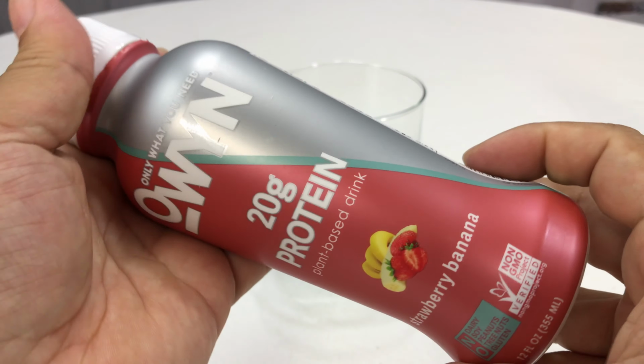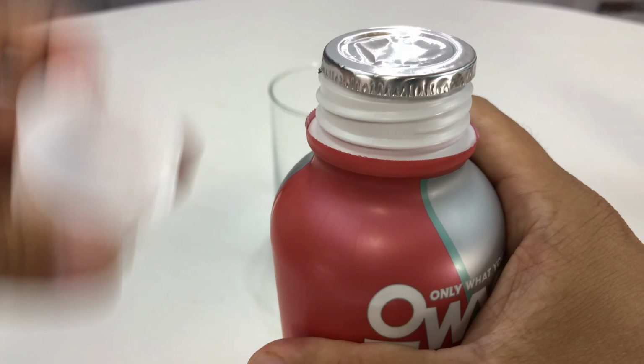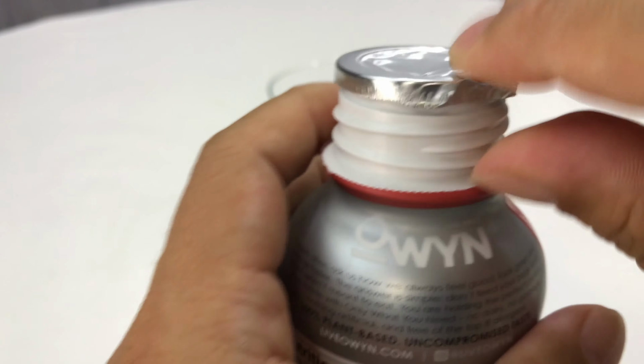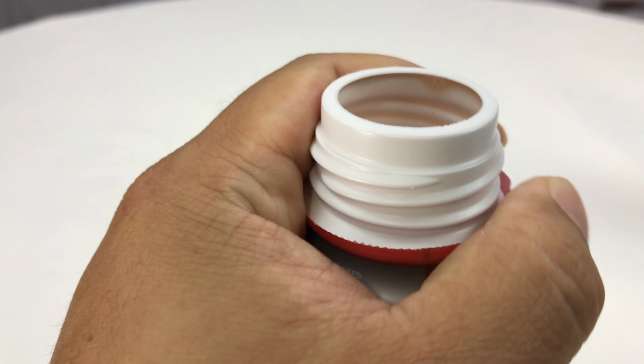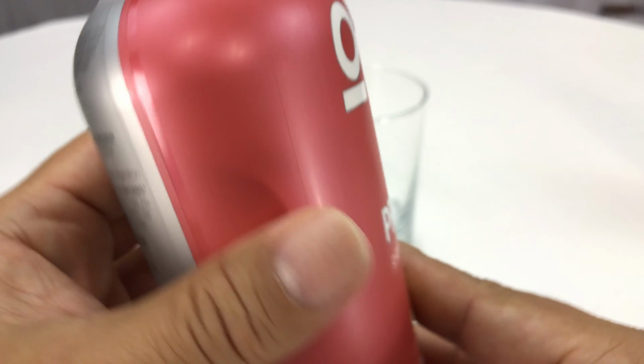And, kind of a nice attractive bottle. I think that's pretty cool looking. Let's just open it up here. I have now refrigerated this. Oh, so we've got a fresh seal here, which I was not expecting, but that's okay. And so this is going to be served at room temperature. You can see there the strawberry banana.